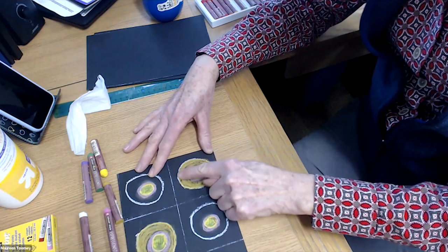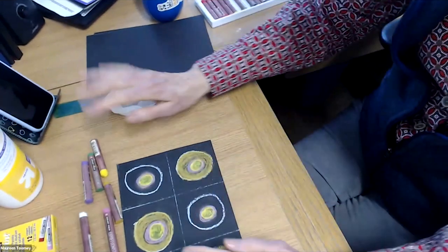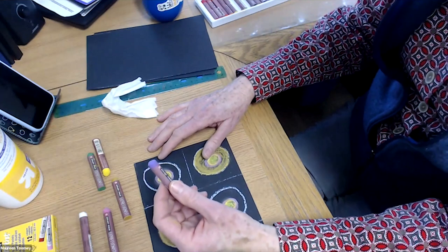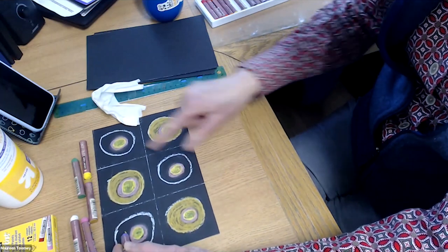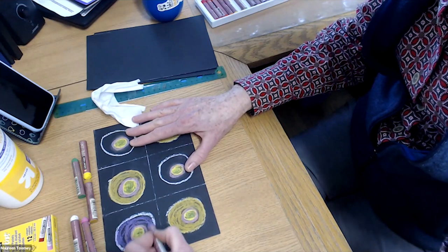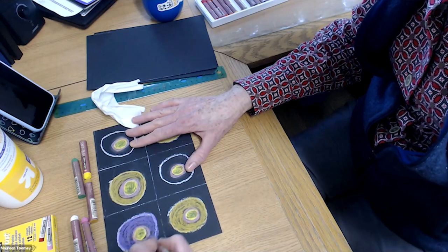So I'm going to smooth this down. Now, my white line's showing. I'm going to just not worry too much about that. I'll come back. If I think I need to cover it up, I can add another layer of oil pastel. Now, just for curiosity, because I was experimenting with this, I'm going to take a purple pastel and color in these three. So this really is using color and shape to create some variety. So I'll color these in. I am going over that white line. I think that's just going to work better in the end when I'm all done.